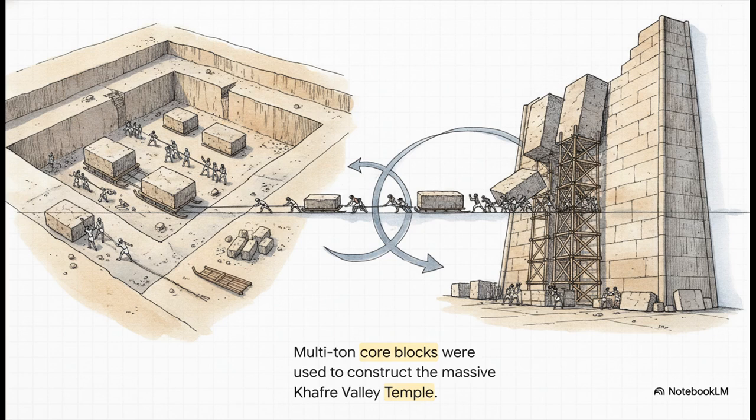Those quarried, multi-ton core blocks were hauled right next door to construct the massive Khafre Valley Temple, as well as the Sphinx Temple on the terrace just in front of the statue. So the very act of carving the Sphinx literally built the surrounding sacred precinct. Talk about ancient efficiency. Part 3.